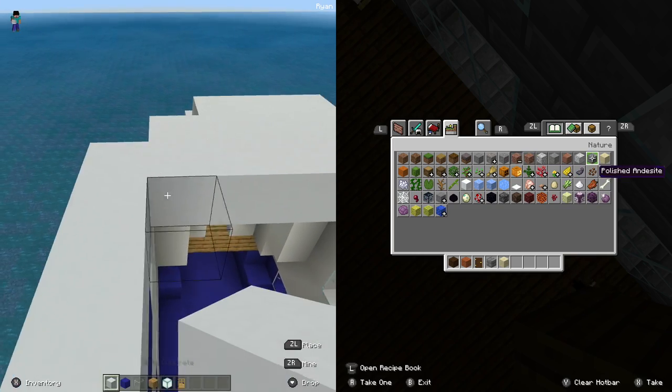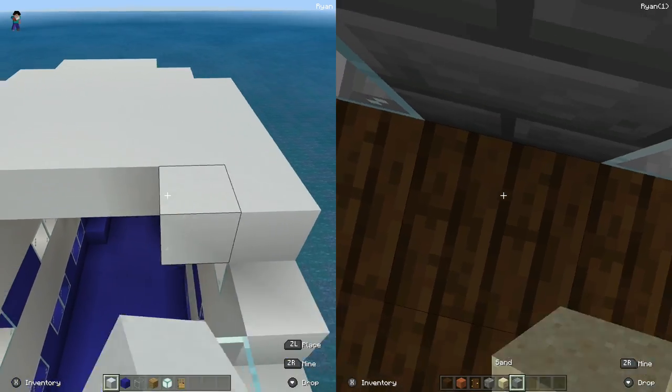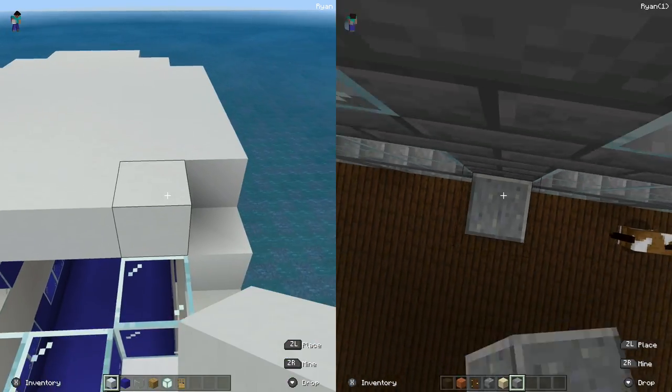So yeah, oh, look at that, we are already almost done. We already have the body of the yacht pretty much taken care of.